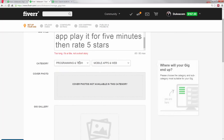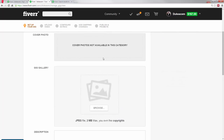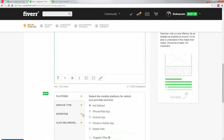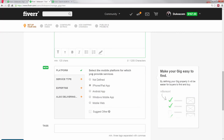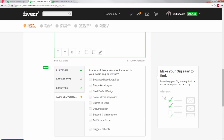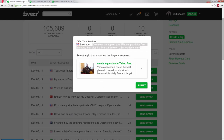So it's in programming and tech, so that's a little challenging. Once you found it, there's not a cover photo available here. So then you just go straight down to description and then pick the exact service type. And I'm just checking these, so performance. There, so I've selected what I'm going to do.